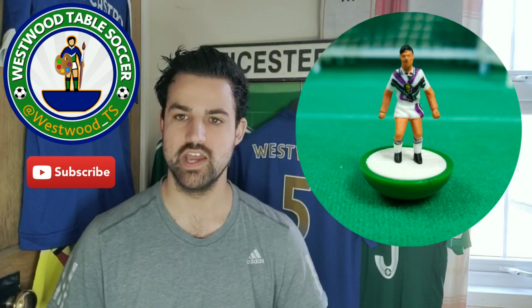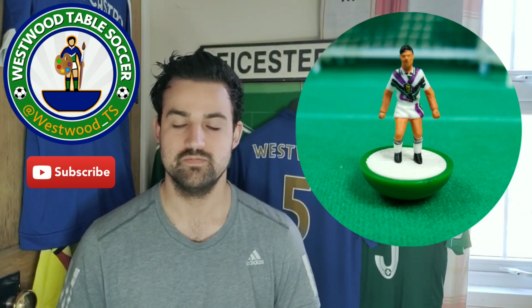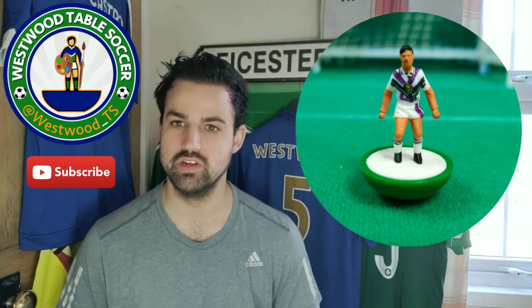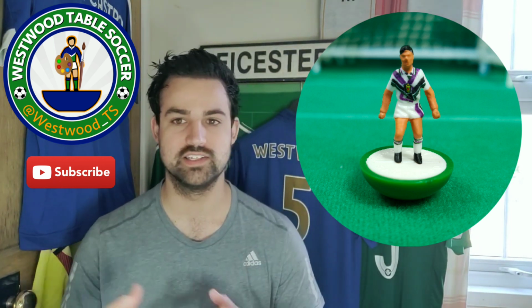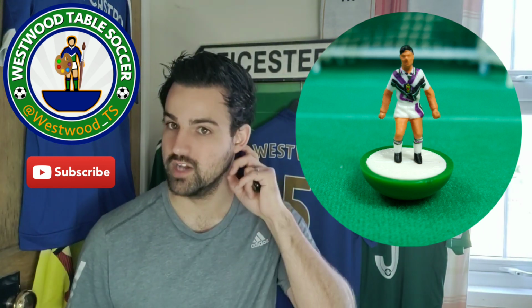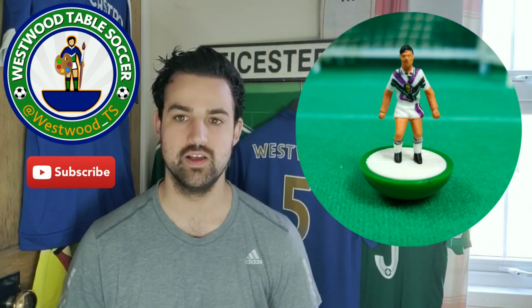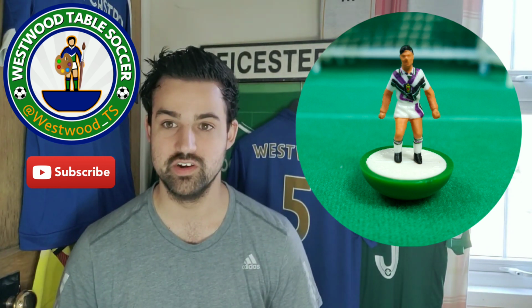Kit number 2 is the Euro 96 change then. It's the white, green and purple version of something. Design wise, it's an absolute mess as a kit. I don't really know why they've gone with the design that they've gone with. The colours I understand, the green, the purple and the navy blue. Synonymous colours with Scotland and tartan and things like that. But the actual kit design itself is just a little bit of a mishmash. And I don't think they actually wore it at Euro 96.